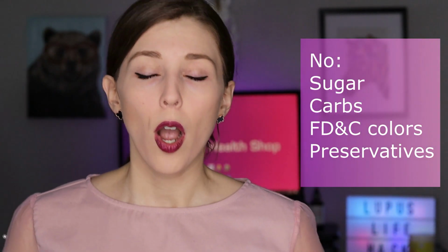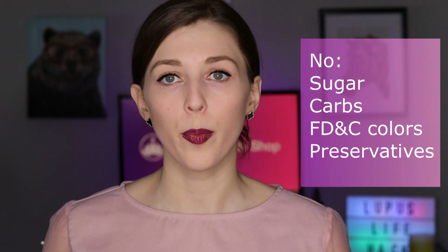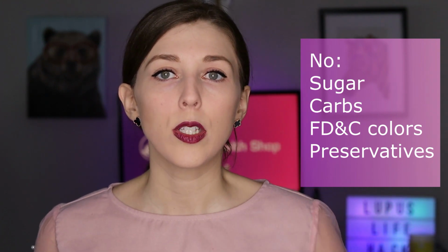I always bring electrolyte powder. A good one to bring would be one that doesn't have any sugar, carbs, preservatives, or food colorings that are not vegetable based. My favorite one is GoUltima. I like to bring theirs, and it's a small packet, so it's totally fine to bring on the plane. That way you'll stay hydrated.